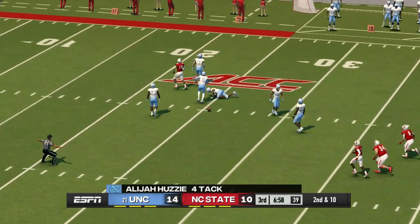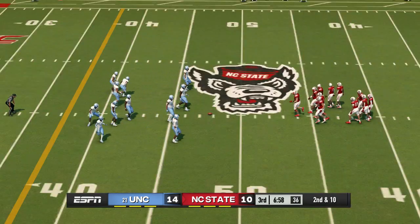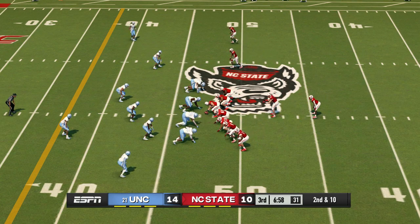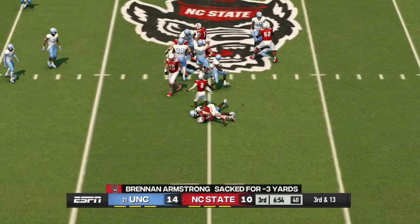Throws incomplete, intended for his wideouts. Boy, Brad, this guy drops an interception. And what's ironic about that, from going to the meetings the other day, is that this guy's been telling the coaches he wants to play some wide receiver. You wonder why you're not playing wide receiver? Because you can't catch the ball as a defensive back. And he's going to come up with a sack.